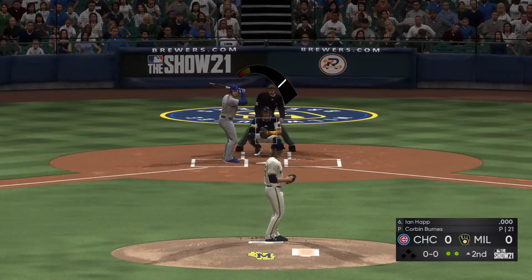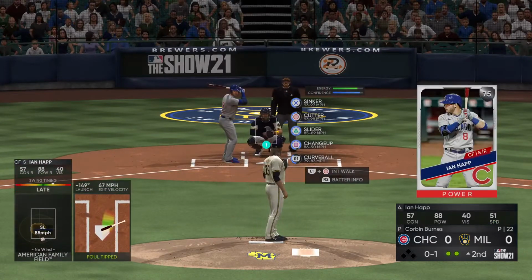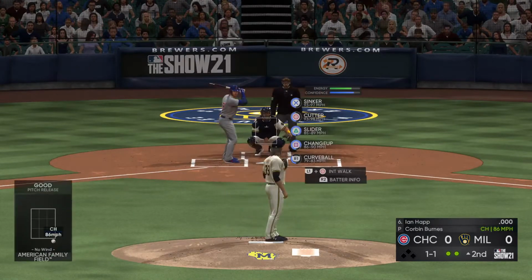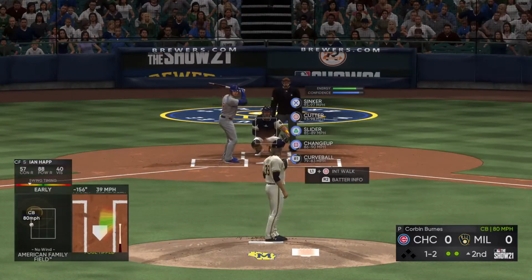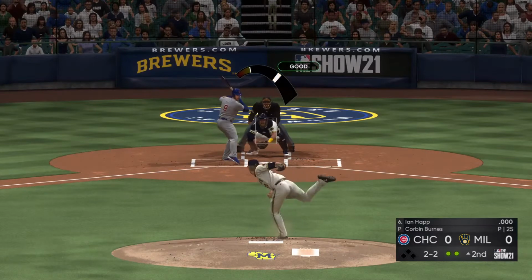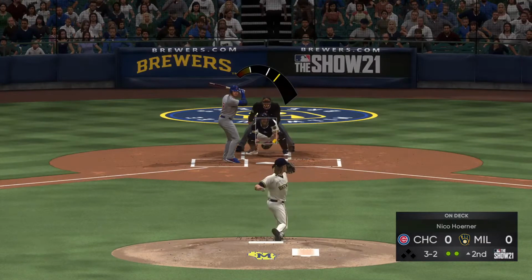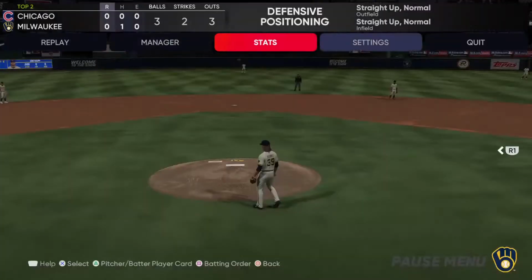So in now for Chicago, Ian Happ. He'll work on keeping this top of the second alive. The 0-1 pitch. No score here as we play inning number 2. 1-2 now as that one's fouled off. Ball 2. Trying to nibble here, and he misses to run it full now. 3-2. Well, you don't see it all that often, but this might be a good time for a 3-2 change if he can look. Well, the play's been made.